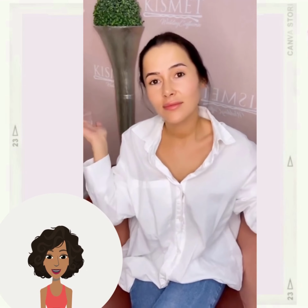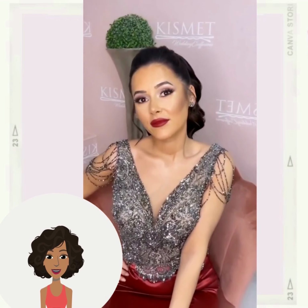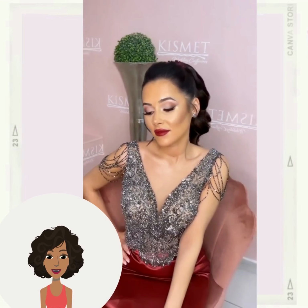Next up we have another gorgeous bridesmaid look. She is wearing a stunning high ponytail.